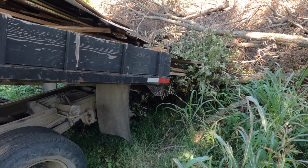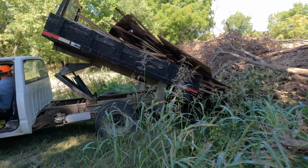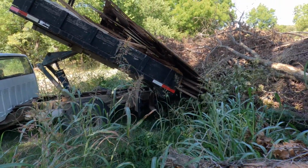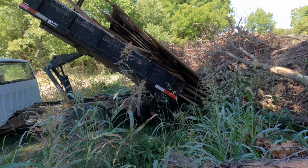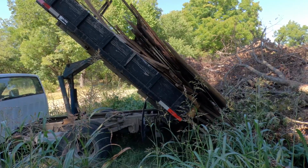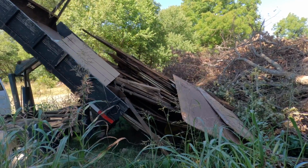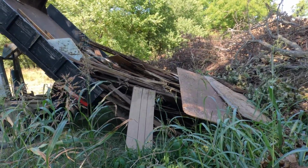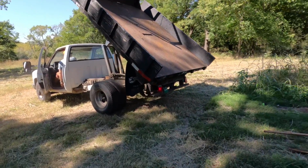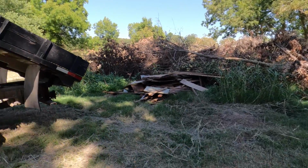Backed up too much. Yep. There you go. We got a big burn pile. I know, it keeps getting bigger and bigger every time we come down here.